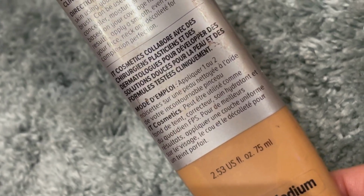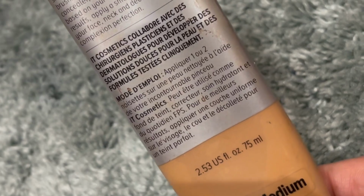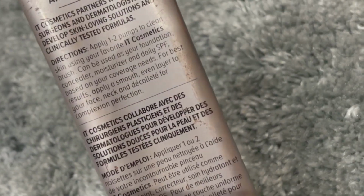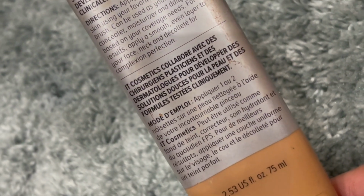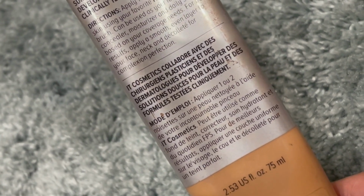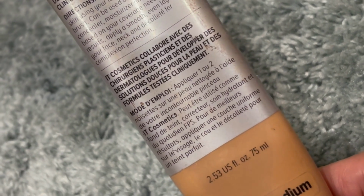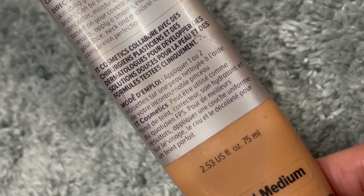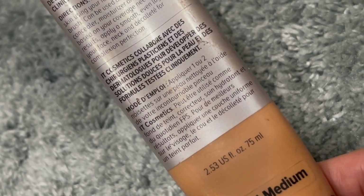You still got the signs of fine lines and a bit of wrinkles, you know, for the aging process, but I'm trying to avoid that with all the skincare and everything. So this is the cream correcting IT Cosmetics, which partners with plastic surgeons and dermatologists to develop skin loving solutions and clinically tested formulas. So apply 1 to 2 pumps to a clean brush, and it can be used as your foundation, which is what I've been doing before.